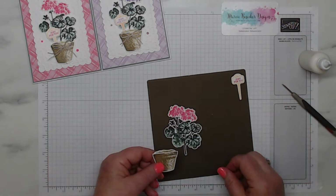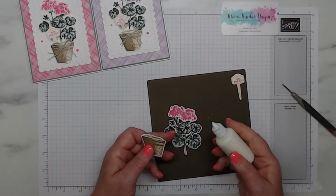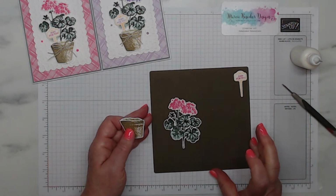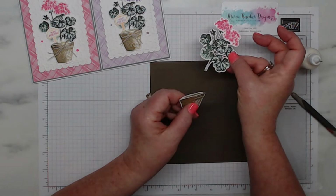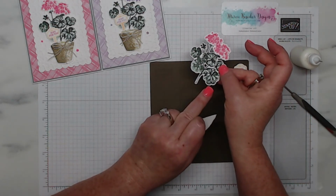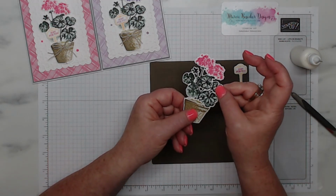There we go. Okay, now what I'm going to do is add a little bit of glue here, not a whole lot. Remember, we're going to be doing dimensionals. This is really just to kind of hold it in spot for us. I'm going to put this like this. I want the leaf to go in the front. So I'm going to go like this, and then I'm going to turn it.